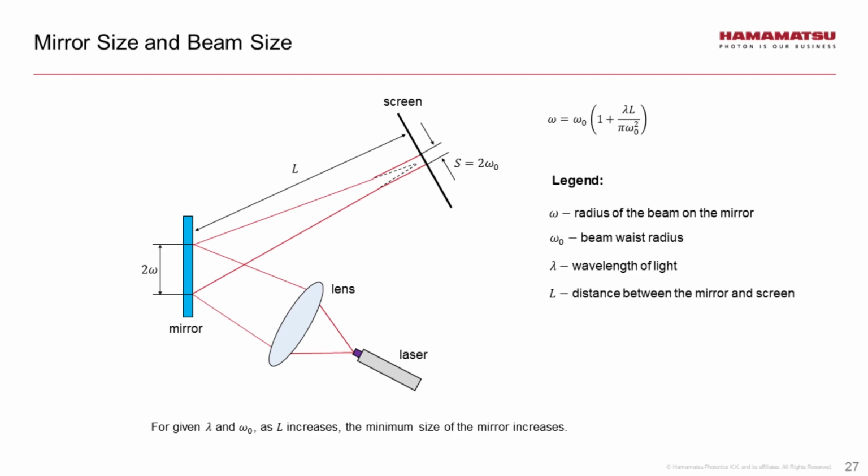One important property of a mirror is its size. And this is especially true if I want to have a focused light some large distance away, like, for example, in LiDAR. So here I have a source of light, a laser, and I want a dot some distance L away from the mirror. To do so, I have to use optical system lenses in such a way that the focusing occurs at the distance L after the reflection. That will require a certain minimum size of the mirror.